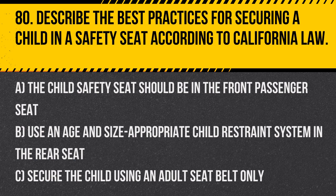A. The child's safety seat should be in the front passenger seat. B. Use an age and size appropriate child restraint system in the rear seat. C. Secure the child using an adult seat belt only.